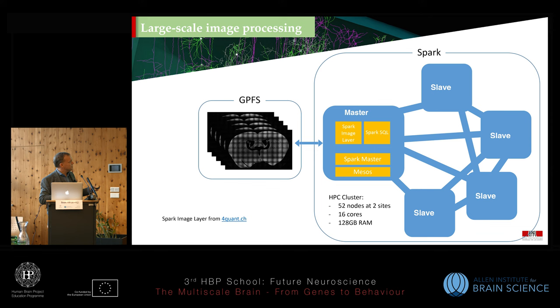So we've built a Spark cluster, and we use software that can automatically take care of distributing sub-portions of these very, very large images across the nodes of the system and operate on them in parallel. So you're actually programming in Python, but you're dealing with a very huge image, and the system is taking care of parcellating that across the nodes. So this thing is highly scalable.